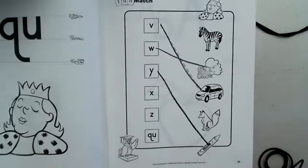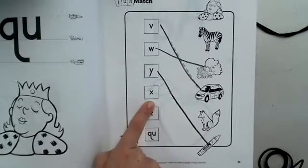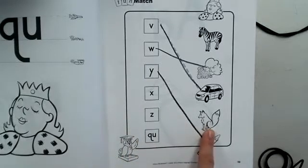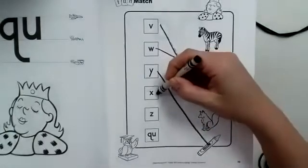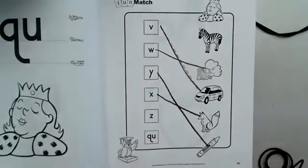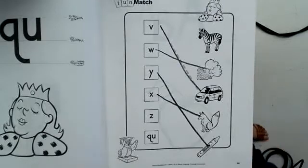Okay, now let's do the X. X, do you remember what sound X makes? A x sound, like at the end of fox. So we're going to draw a line from the X to the fox. So Colin, did you draw a line from the X to the fox, Colin? The fox.